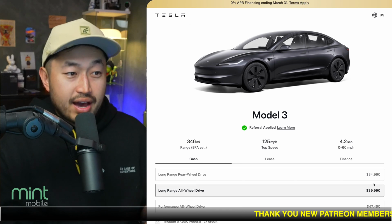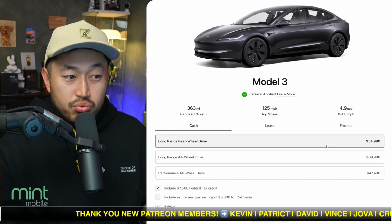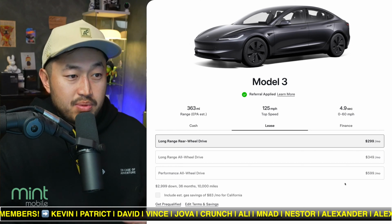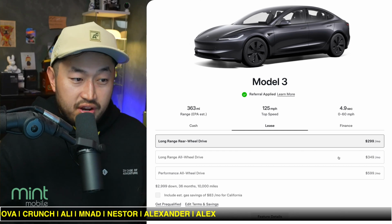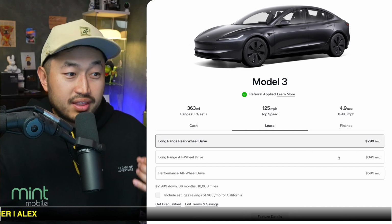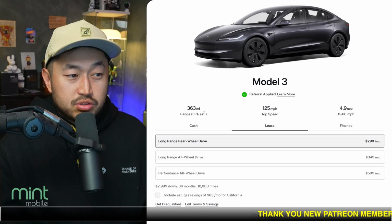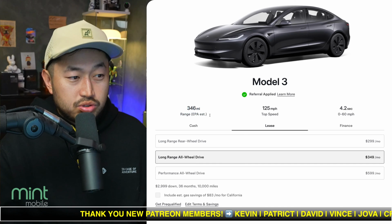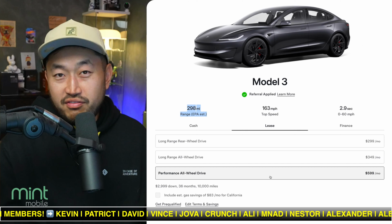And most of the time, you'll find that the inventory discounts on all-wheel drive are bigger than on rear-wheel drive. Now, if you're someone that's leasing and you want the lowest possible monthly payment no matter what, then I get it, for sure. A rear-wheel drive would make sense. Or if you live in Texas, California, or Arizona, where it doesn't snow at all, and you want the maximum possible range, then yes, rear-wheel drive will give you the most range, because you can see that the rear-wheel drive has 363 miles of range versus all-wheel drive at 346 miles. Of course, performance speaks for itself.